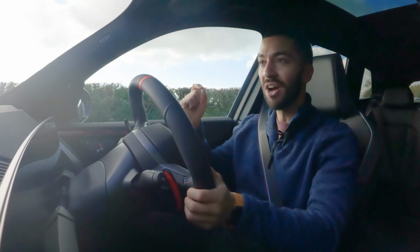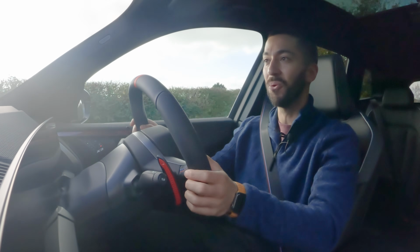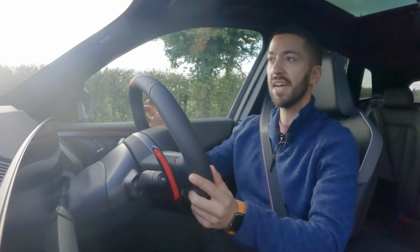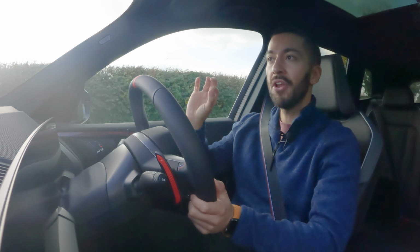I mean, that electric shove you get initially is really, really cool. And then when you change gear, there's a noticeable thump. It's not holding you back. It's almost a surge of torque. I think the electric mild hybrid system basically kicks you up the backside.